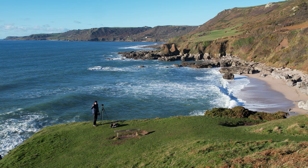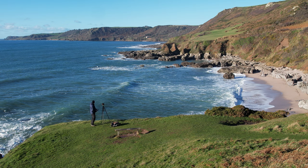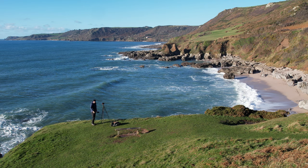Okay, so I'm here at Matiscombe Sands. I think I pronounced that correctly. Just trying to photograph this beautiful beach. As the tide's coming in, it's creating some nice waves coming in there. But I want to take the drone over and get some vertical images down onto the beach with the waves coming in. That's what I'm trying to look for now. This is where the drone really comes in handy.